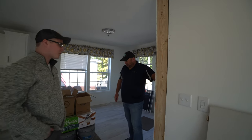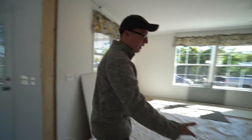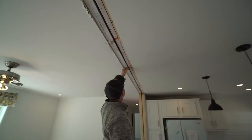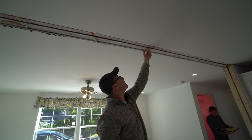Okay. Yeah, you can feel that. If you get up on, I don't know how comfortable you are with height, but if you can get up here, you can really feel it coming through. This crack right here, it's blasting air.